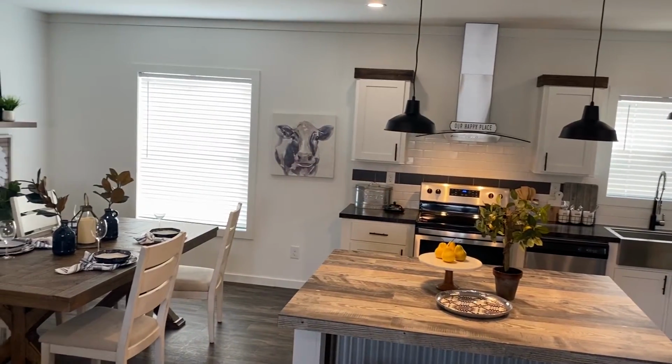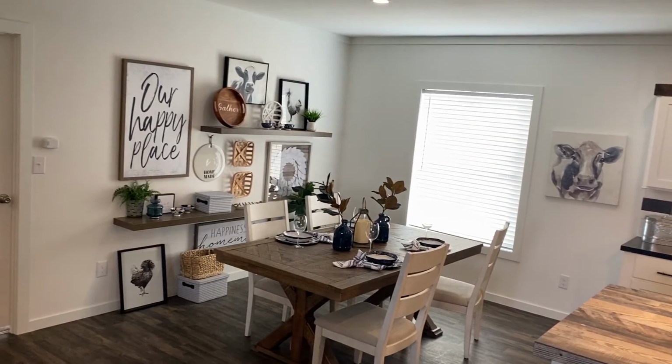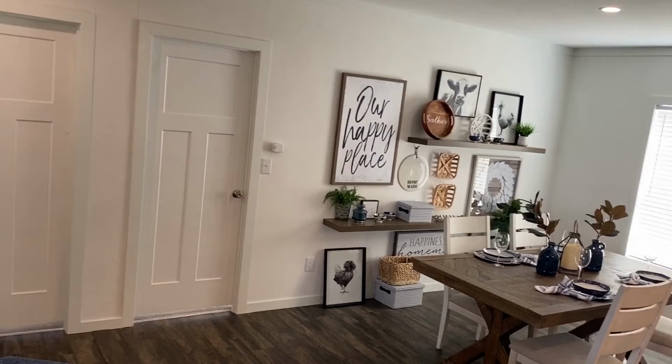Titan Extreme homes include a formal dining that is directly located off the kitchen, and a large window helps to blend the natural light from the living room. With a dining room this size, worrying about having enough space for your family or guests will never be an issue.